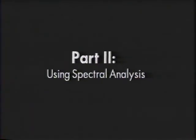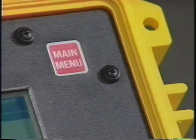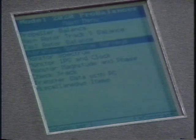Using spectral analysis allows you to complete and store surveys using the setup feature. Several different components can be surveyed without manually entering the setup data between surveys. To begin, press Main Menu on your analyzer. Select and enter Vibration Spectrum Surveys. From this screen, select Start a Job.